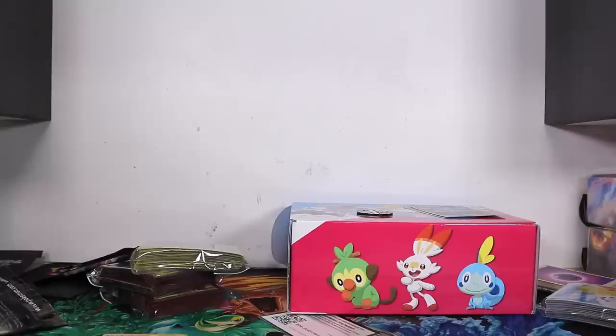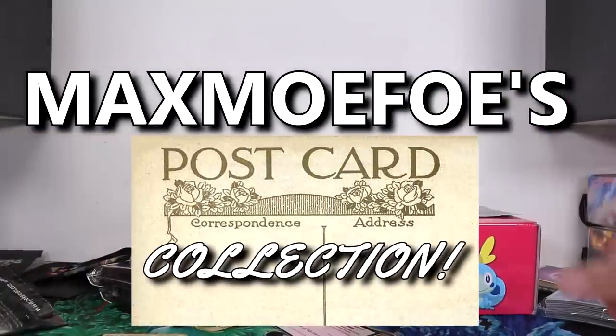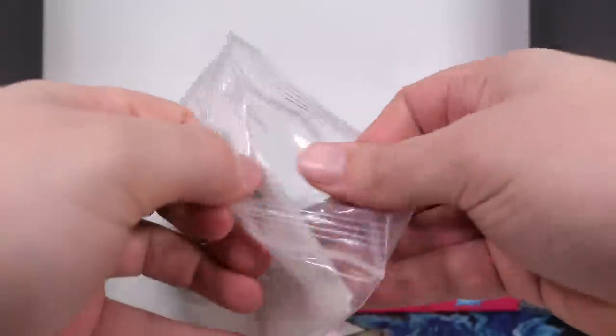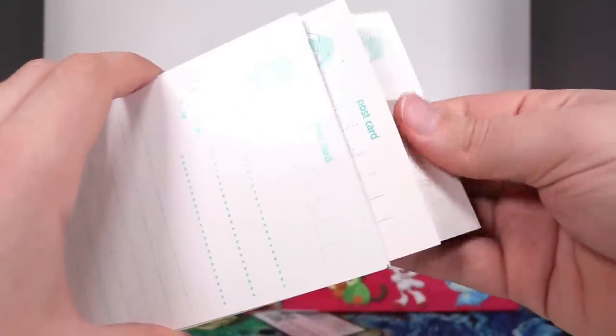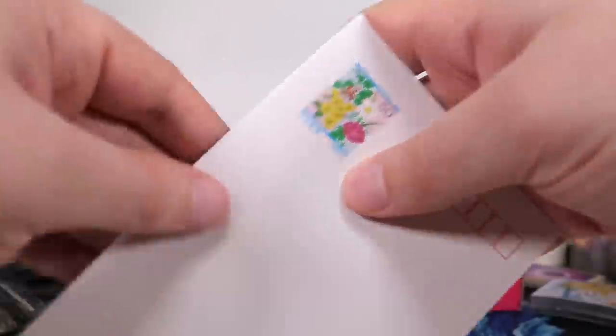Alright, you guys know what it's time for. Max Mofo's Postcard Collection! It's the segment where I open up postcards. Apparently, this one was a gift, where I bought a ton of different postcards, and they threw this lot in for free, I assume? Let's have a look at 1, 2, 3, 4 for today, so it's a little bit of a lackluster episode.